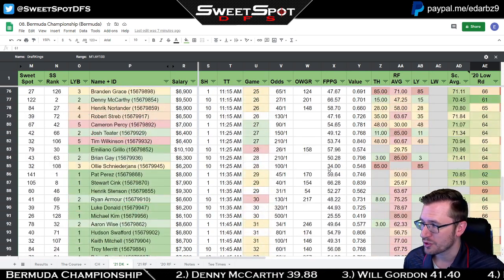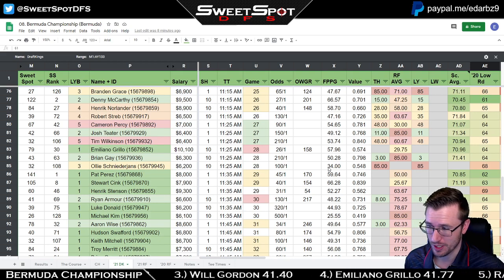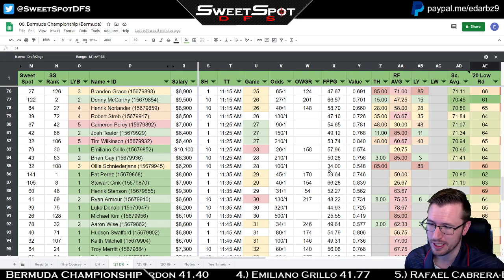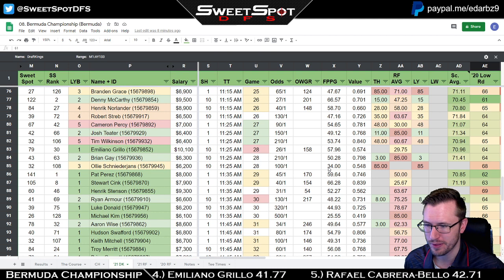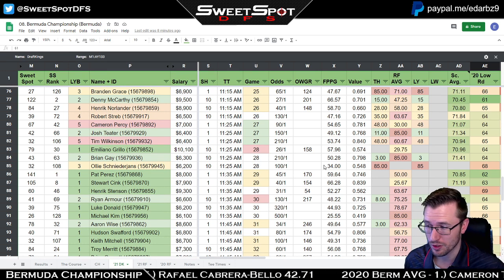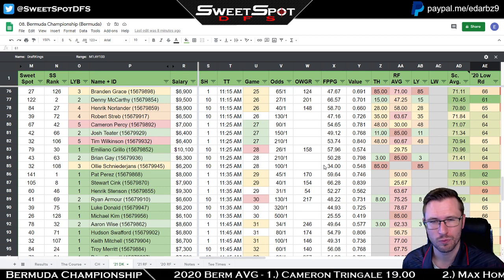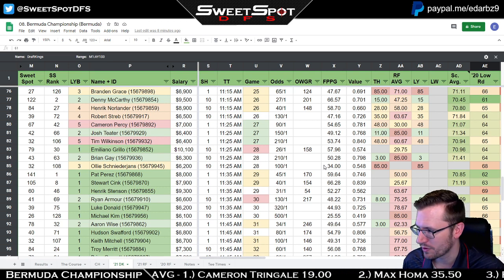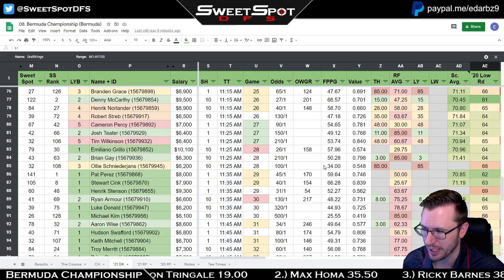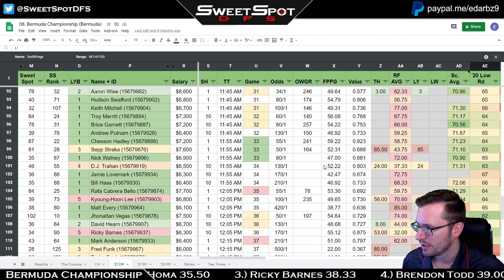Going down to the next group, we have Cameron Percy, Josh Teeter, and Tim Wilkinson, believe it or not. Now, Josh Teeter is north of the average, but very close. I'm going to include him. He also finished top 20 here last year. I don't know much about his game recently, but it might be worth a speculative play, not terrible.